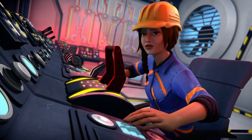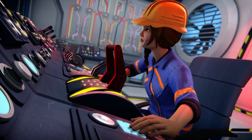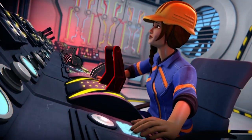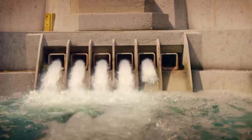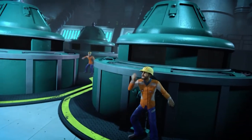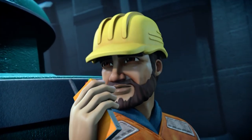Control. Our flow rate just increased 500%. What's going on down there? I'm not the one in charge of the floodgates, you tell me. The generators are spinning too fast. It's gonna overload the power grid.